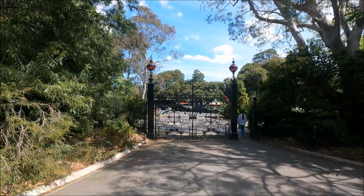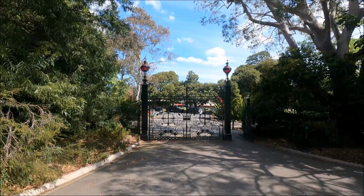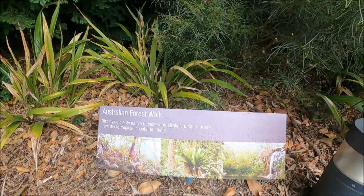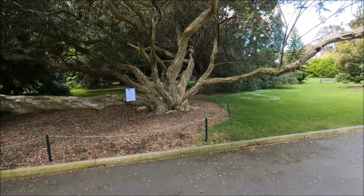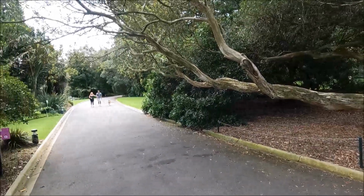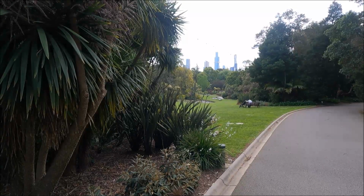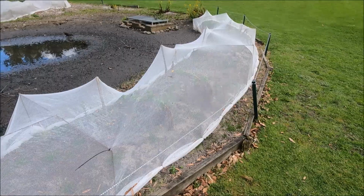This is the Domain Road entry gate. That noise is from a light aircraft flying overhead. There's a view of the Melbourne CBD high-rise buildings in the background.